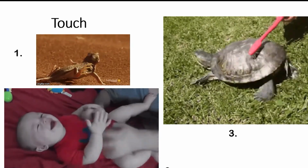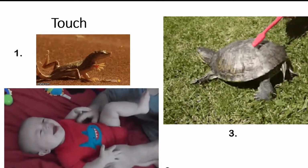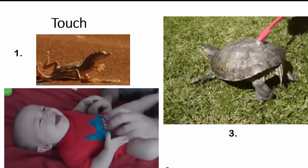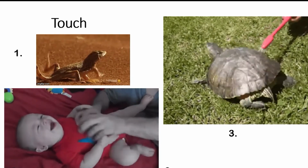Now, even that little reptile there, the turtle, does it like being rubbed? Obviously, because you've got to remember that shell is part of its backbone. And so it's feeling something.